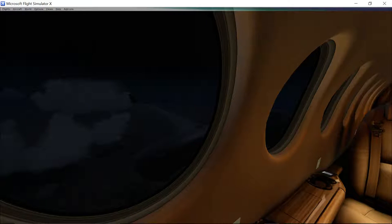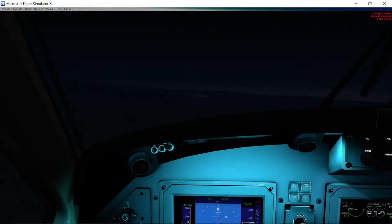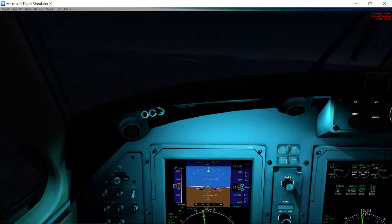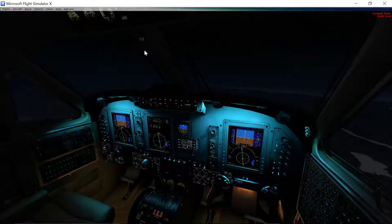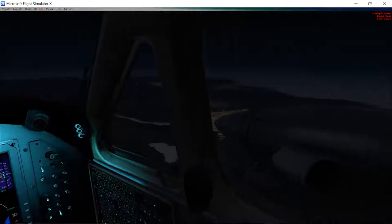American 1143, maintain 3,000, base turn in about 8 miles. Descend to 3,000, American 1143. American 629, runway 20 right, cleared to land, wind calm. Cleared to land 20 right, American 629.